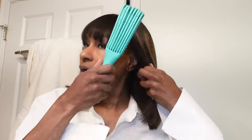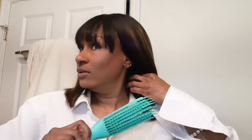I do need to buy a curling iron. I haven't owned a curling iron in a couple of years. When I locked my hair, I gave the ones I had away because I didn't need them. And the wigs that I was wearing, primarily I would flexi rod them, I'd set and flexi rod them, so I didn't need a curling iron because I would always set. But then I got this wig, which I love. I will link it below.